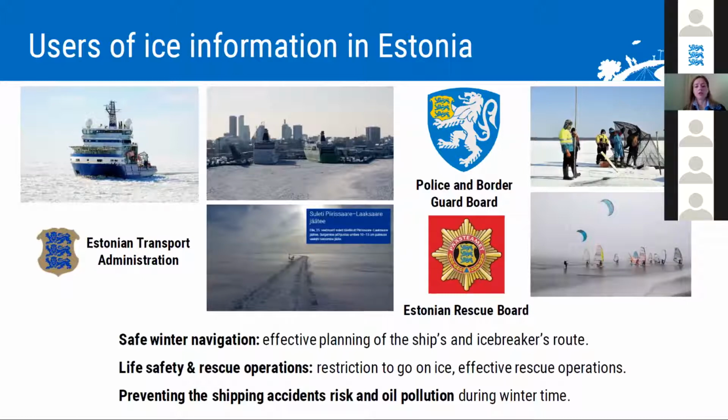The Police and Border Guard Board, as well as Estonian Rescue Board, use ice information for life safety and rescue operations, to make some restrictions to go on ice and for preparing effective and quick rescue operations on ice. And finally, the ice information is used for preventing the shipping accidents and oil pollution during winter time. As you can see on the slide, another user group is local people, the fishermen and winter sports lovers.